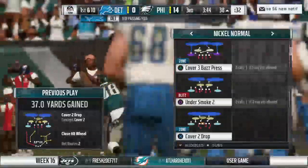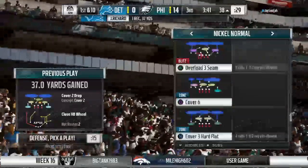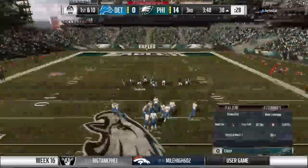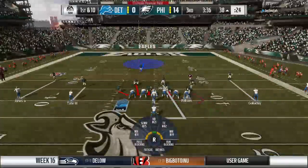Well, partner, I'm not sure how this drive's going to end, but how about the way they flip field position there? A nice attacking play. They picked up a heck of a chunk of yardage. So how about that for a chain mover? They're all the way down inside the 40 now for 1st and 10.